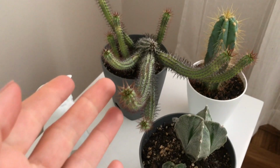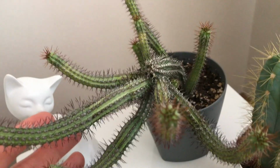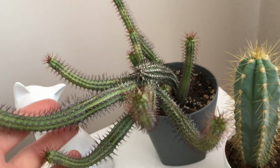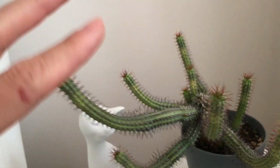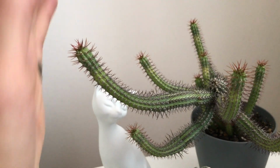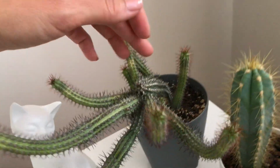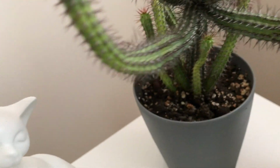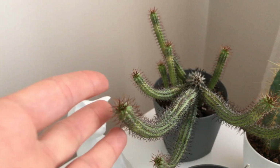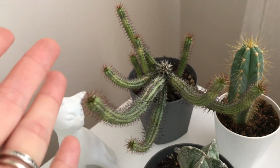So next we have this beautiful Euphorbia, and if you watched my video from 4 months ago, you can see how much it has grown. It's completely leaned on this side because this is the side where the sun was coming from, so I just turned it. So hopefully this will straighten up and get pulled a little bit more forward. There are a lot of pups growing underneath, and some of them were not getting enough sun because this one bent so much. So just a wonderful euphorbia.